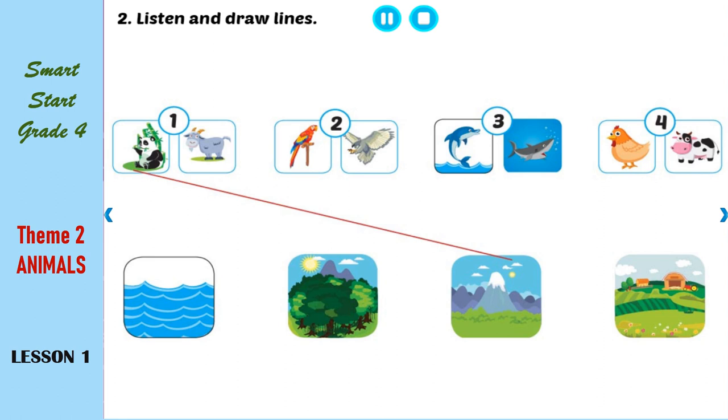Hi, Tom. What are you doing? I'm doing my homework. It's about animals. Whoa! What's that animal? It's a panda. A panda? Where do pandas live? Pandas live in the mountains of China. Can you see the line? This is an example. Now listen and draw lines.